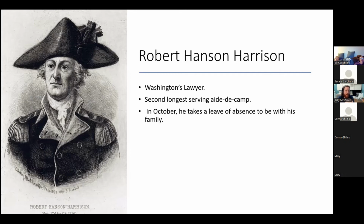Now, he almost becomes an associate justice of the U.S. Supreme Court. He's nominated by Washington himself, but he turns it down due to his failing health, and he will die shortly after.